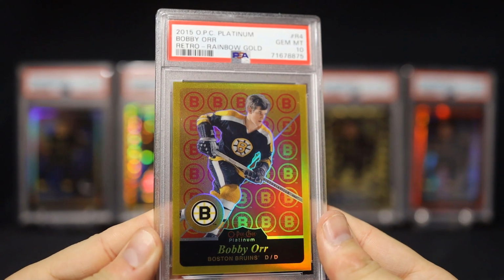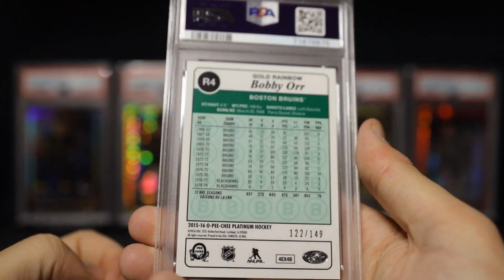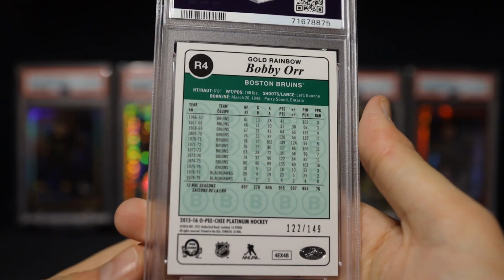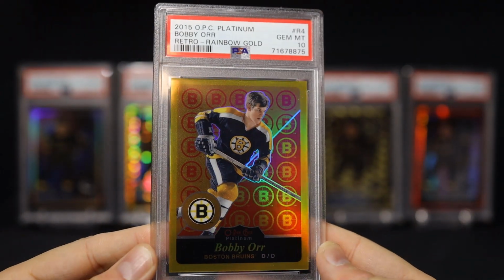Here's a nice card. This is the Bobby Orr Retro Gold out of 2015 Platinum. The Retro Gold's just a nice set. There's a lot of legends in it. There's Gretzky, Lemieux, Orr, and then there's guys like Crosby, Ovechkin, McDavid as a rookie card. So it'd be kind of a cool set to put together. So I'm sure this card has some value.